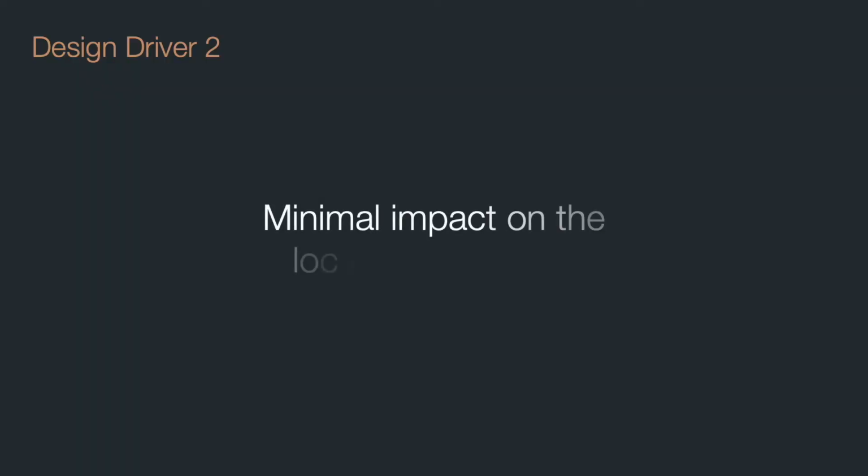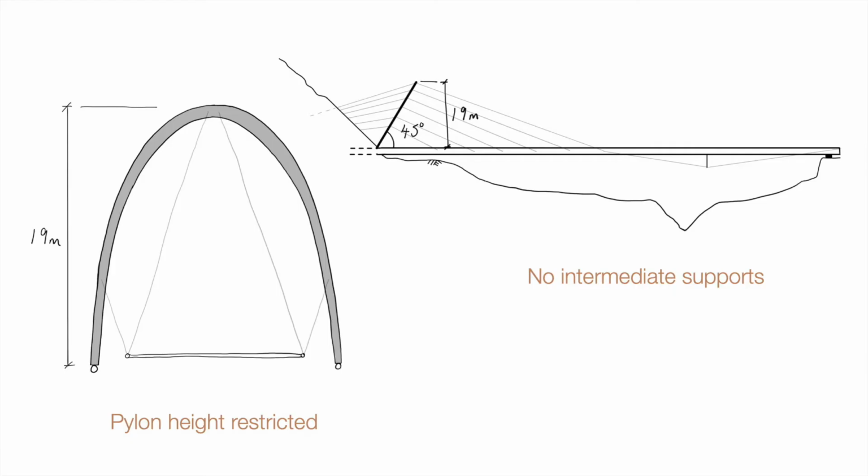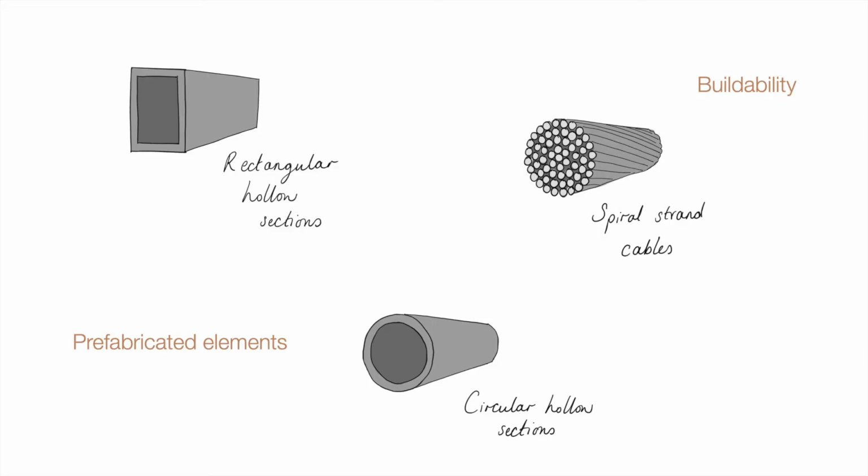Minimal impact on the local environment. It was critical that the bridge would not impact the views of the surrounding nature reserve, hence the height of the pylon was restricted. The bridge also spans a valley without any intermediate supports, reducing the impact on local ecology. Limited accessibility on site. As a result of the restricted nature of the site, prefabricated elements that could be transported through the tunnel were specified.